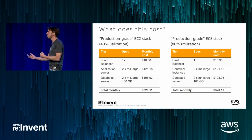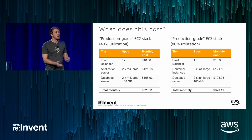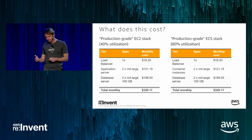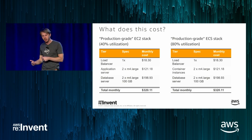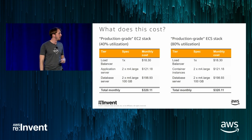And that's a concern. In the event that traffic picks up after that point, you may find yourself having resource contention issues. Whereas with ECS, because of Docker's shared model, you can start thinking about packing those things in a little bit higher. So while it may cost you the same amount, you're able to run at a much higher utilization rate than you would be able to do comfortably in your VM-based architecture.